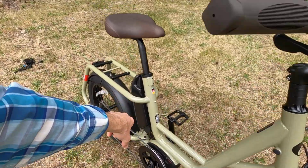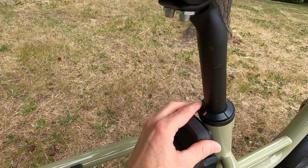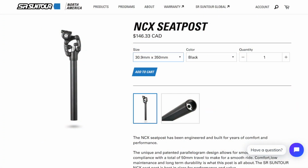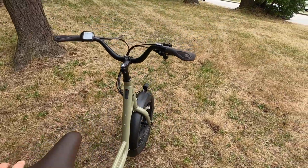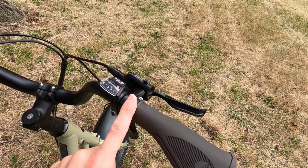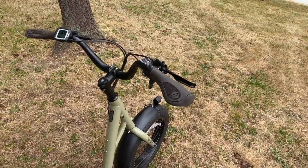And I mentioned weight distribution before. You can see how they've got this shim going on. So 30.9 millimeters for that seat post. That's something that you could swap out to add even more comfort with a suspension post. But the included saddle is pretty nice. It's Benno branded, but this is actually a Velo saddle. It matches these Benno branded rubber grips. These might be Velo as well, but they are locking. Very nice. They look really good. I mean, his stuff is just so beautiful.